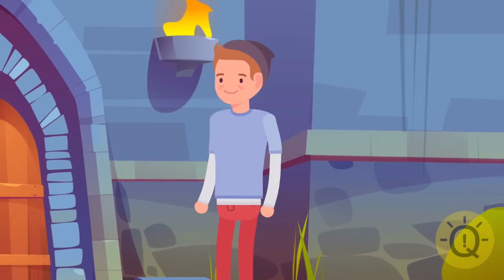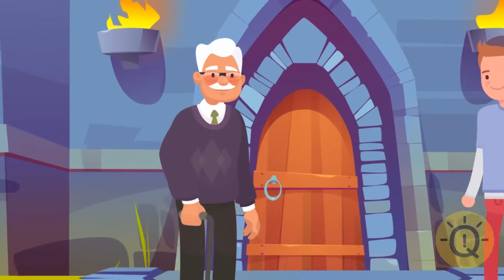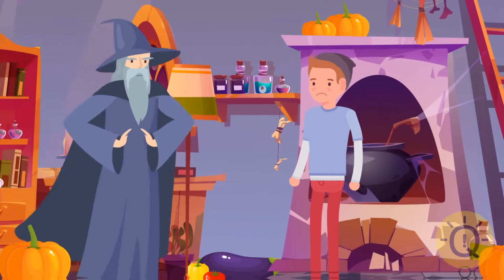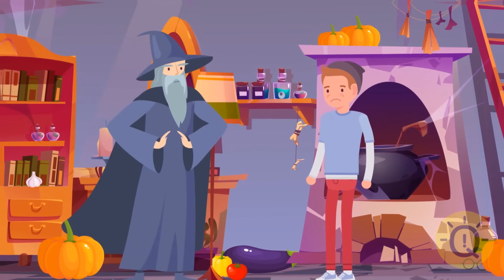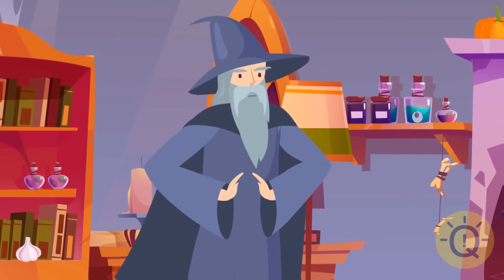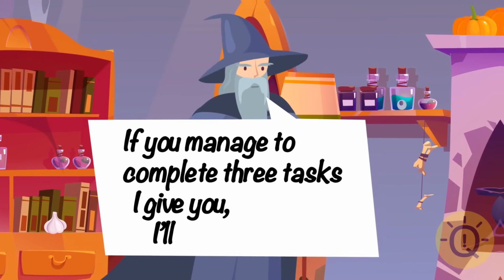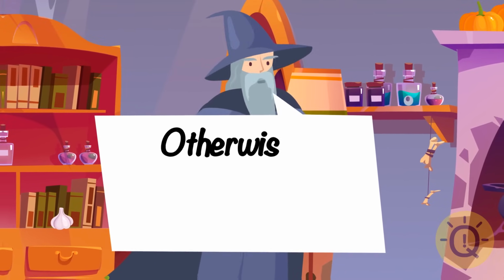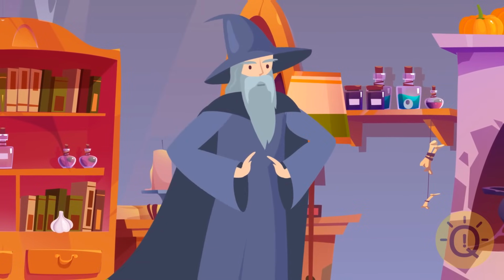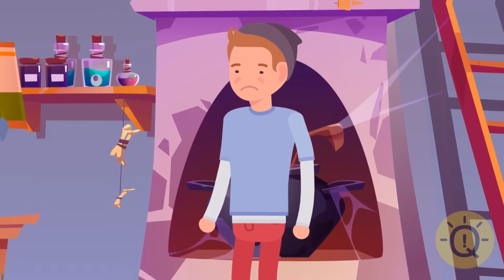Freddy went to the castle near his house to return a lost cat. He was greeted by an old man that invited him in. But once he stepped inside, the old man turned into an evil magician that trapped Freddy inside the castle. Then the evil magician said, "If you manage to complete 3 tasks I give you, I'll let you go home. Otherwise, you'll be stuck here forever. Here's the first task. Help me find my glasses amongst all these vegetables." Can you help Freddy?